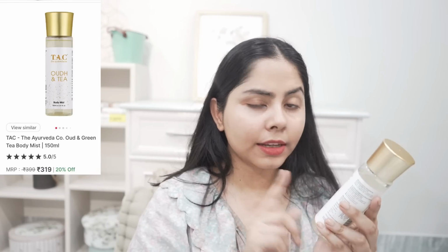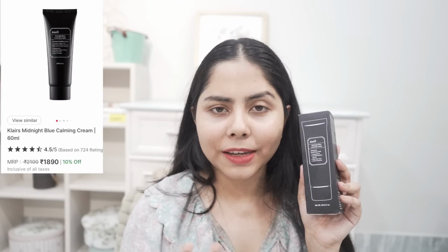Alright, next I have this body mist from TAC. It is the Oud and Tea body mist. I love the Nargis body mist, so I bought this one too. Sprays. It has a citrus note, very refreshing. I love this, I love this more than the Nargis one. Then Oudy, it can be a very good daytime scent. So yeah, good one, I think. Let me see how long it lasts. I'll let you know.